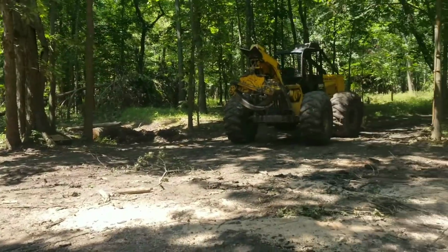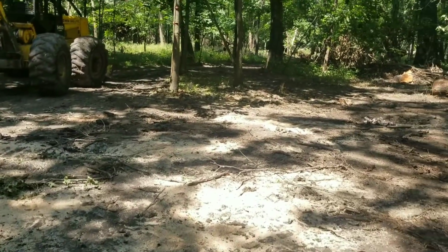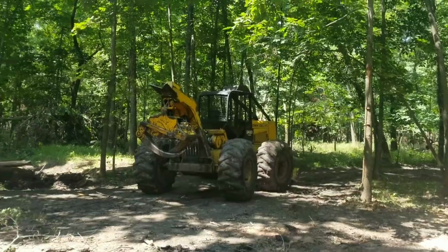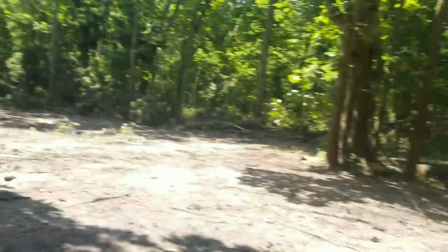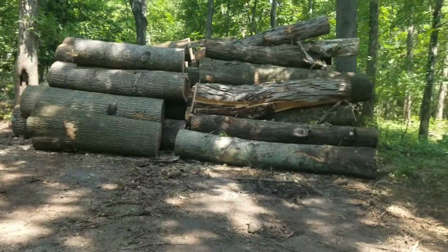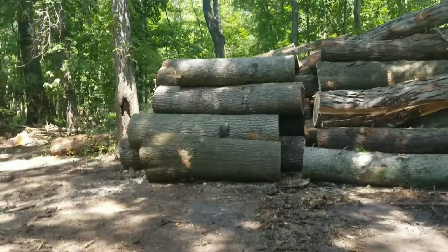There's 2 or 3 hung up, but other than that, I'll have to go back in the back, and I'm going to try to cut some maple and ash, maybe a few pecan and drag out here. As far as the pallet pile, Dad, he whooped up on it this morning.